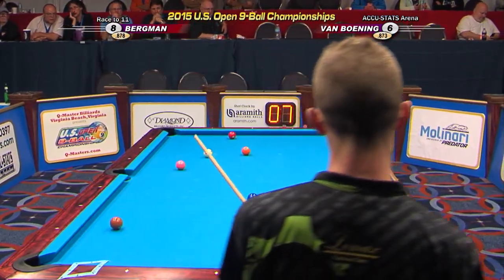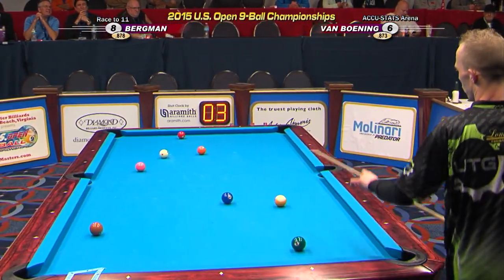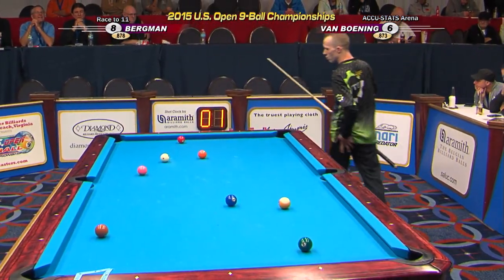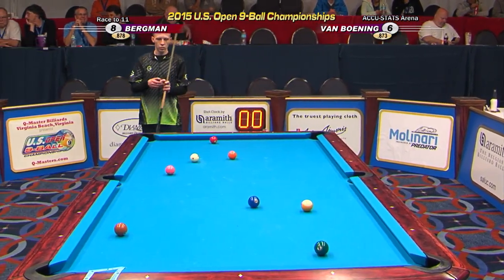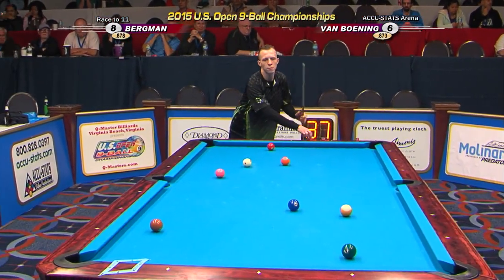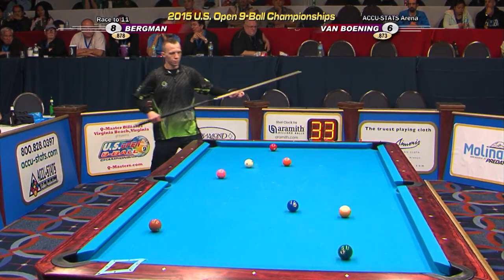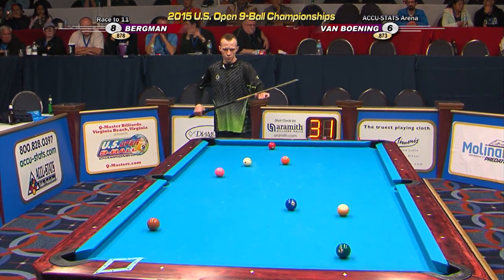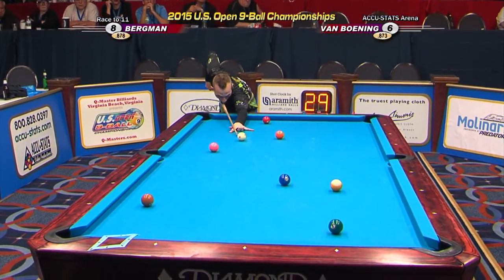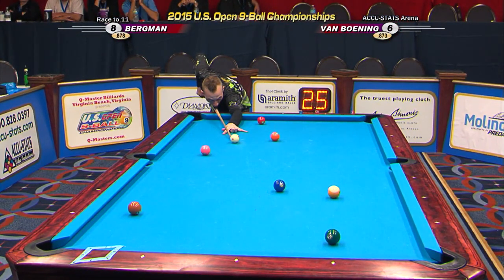Justin recognizes this is a big shot. Takes his time here. Lets the shot clock just elapse here, in the second 40 seconds. Neither player has an extension left in this rack. Trying to power up a draw shot here. Looks like it.